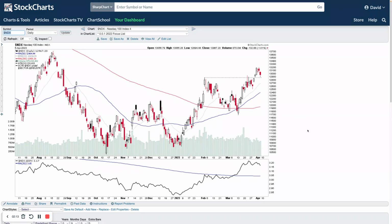Nasdaq 100, on the other hand, had the stage 2 breakout attempt last week. So far this week, it has pulled back another 1.01% today, but is holding the breakout level so far with a little bit of a demand tail on today's bar. You can see the relative strength versus the S&P 500 since early in March has been outperforming, so it's still holding onto its potential stage 2 attempt at the moment.